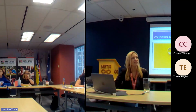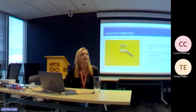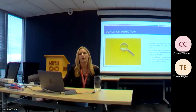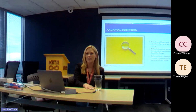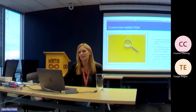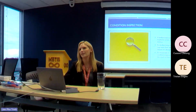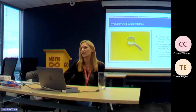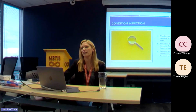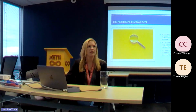So at the end of tenancy, condition inspection, landlord and tenant must complete a condition inspection. Now, if they didn't do one at the beginning of the tenancy, the utility of doing one at the end of the tenancy is a little bit less, but if a tenant refuses to participate in a condition inspection, they might forfeit their right to get their deposit back. So it is pretty important.